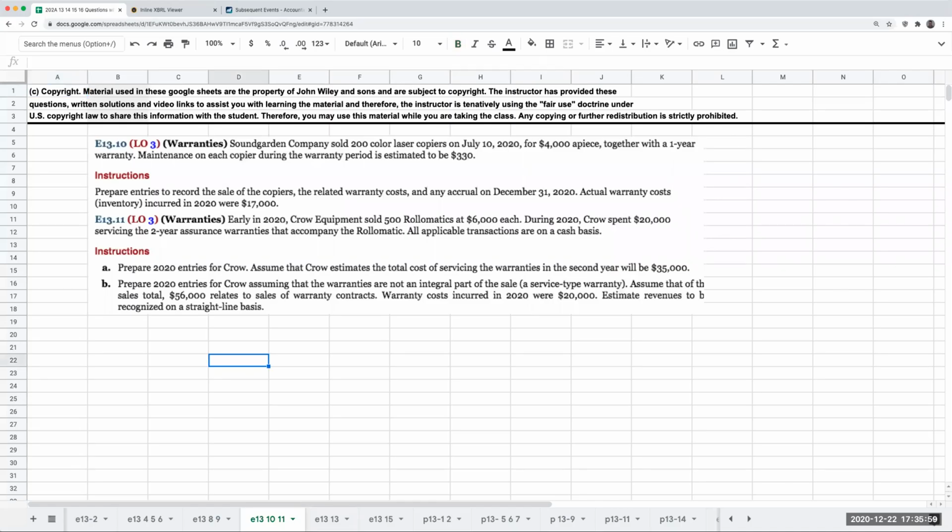So here for warranty. Soundgarden sold 200 laser copiers on July 10th, 2020 for $4,000 apiece, together with a 1-year warranty. Maintenance on each copier during the warranty period is estimated to be $330. Prepare the entries to record the sale of the copiers, the related warranty costs, and any accrual on December 31st. Actual warranty costs incurred in 2020 were $17,000.